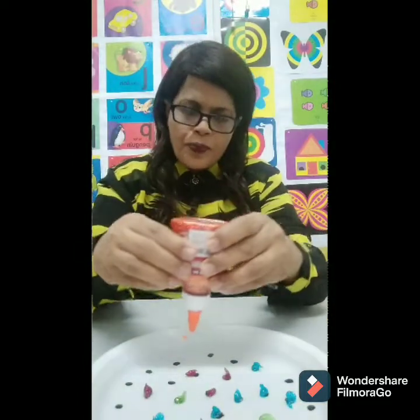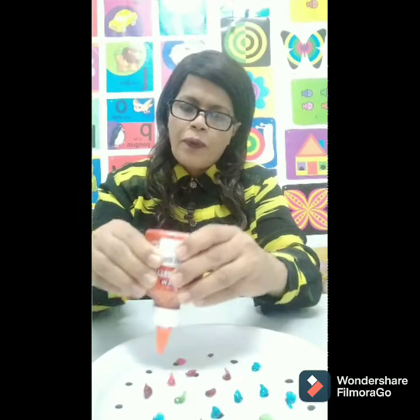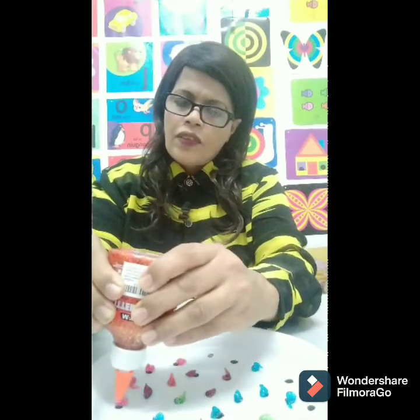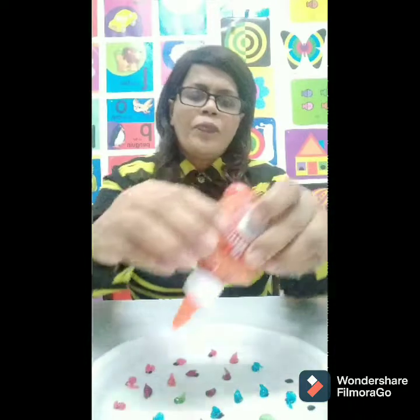Then next, in case the child takes orange, still the dots are there, the child will put until they put on all the dots. Then later on, what can we do? We can draw something, draw some lines, that's very important.